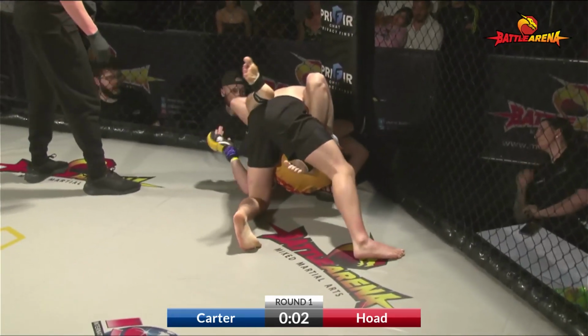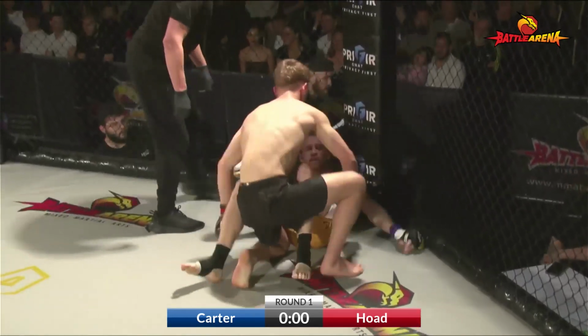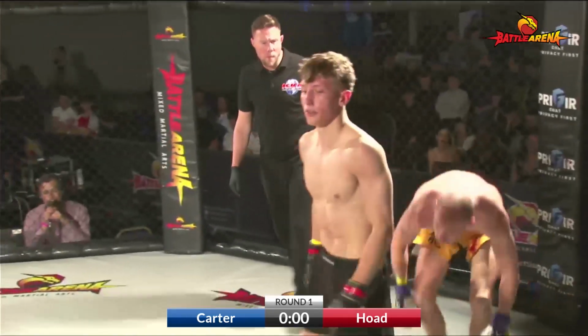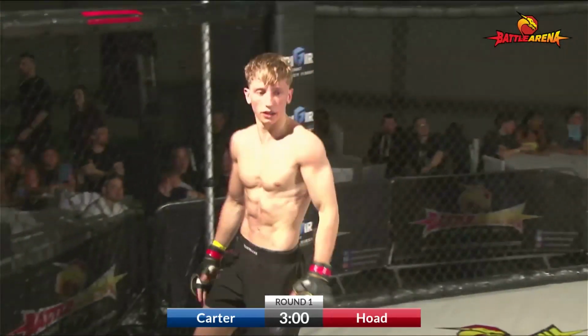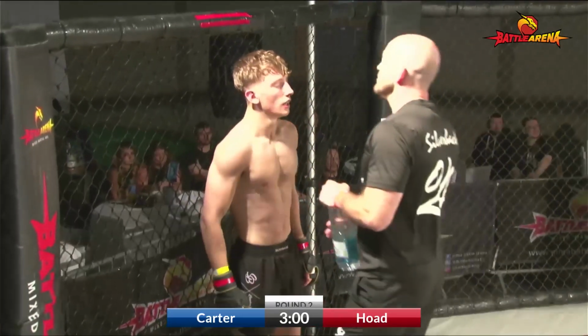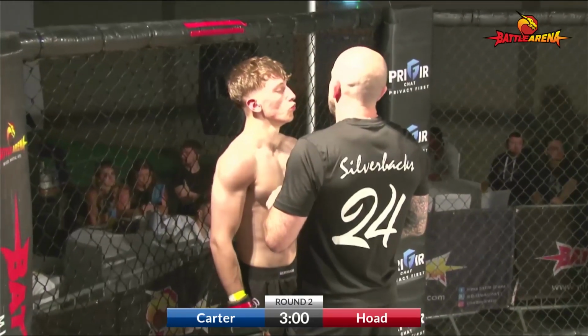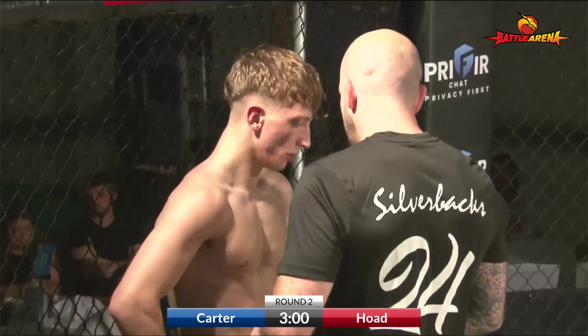And Hoad's doing something really well, really high level that we've seen come into the meta, is he was keeping his head into the cage to prevent any sort of movement over his head to gain any submissions. Yeah, very, very interesting first round. Pretty even on the feet. See, Hoad got a nice takedown, held him up against the cage, but the judges are going to struggle with that round. Very, very even.